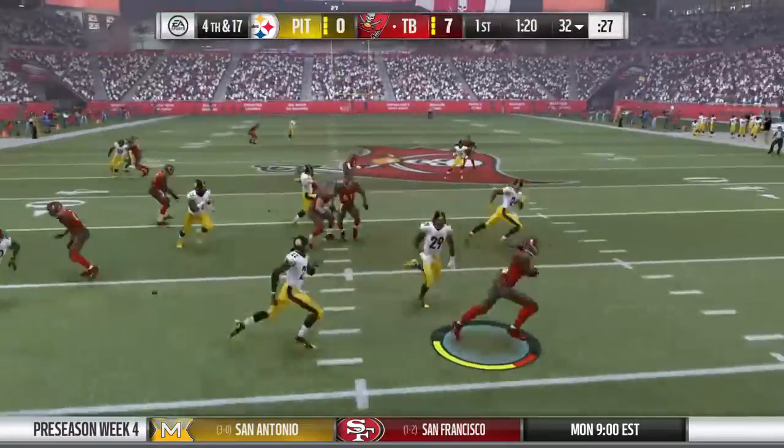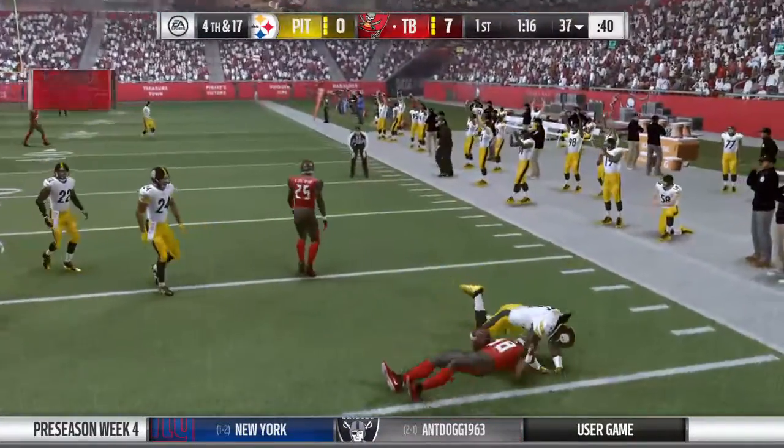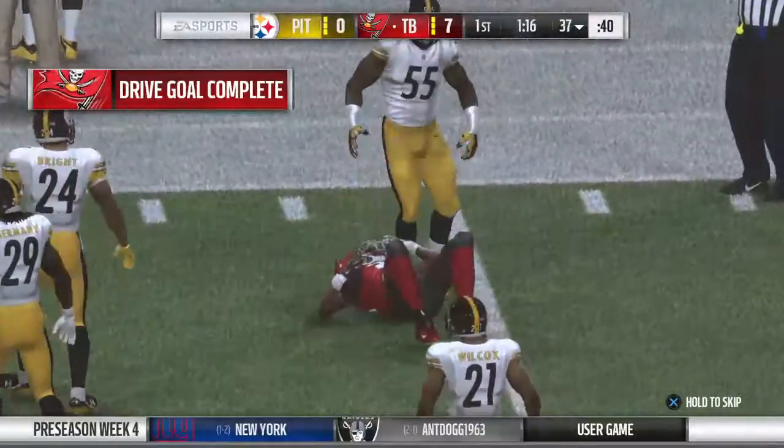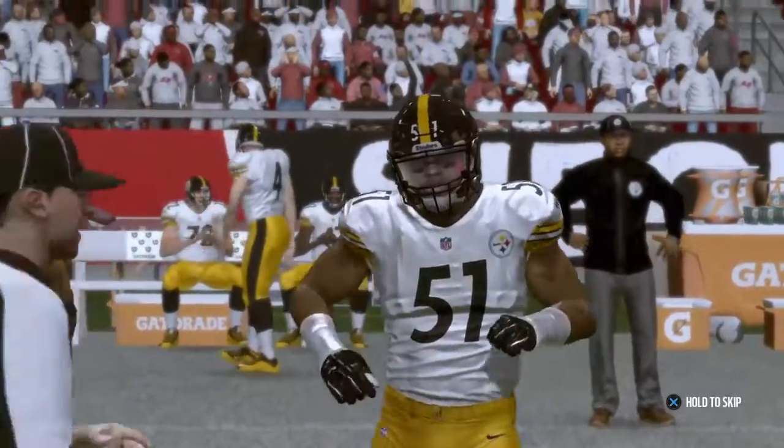This is brought in at the 21. A nice job on the return there, 16 yards. And the Bucs will get ready to go on offense. The Steelers defense getting ready.